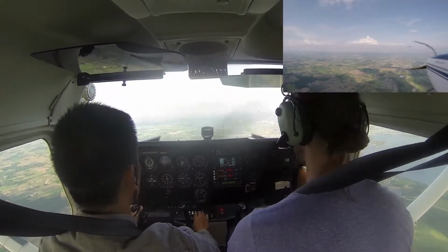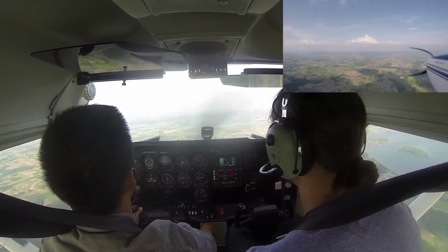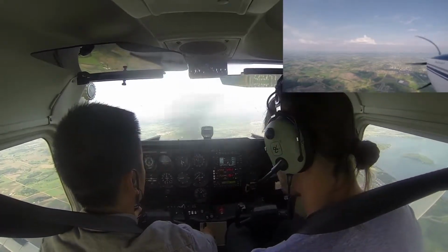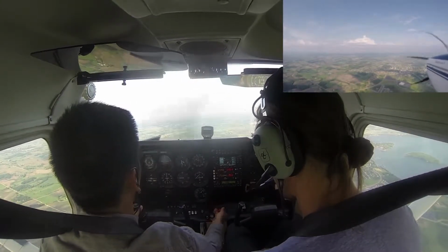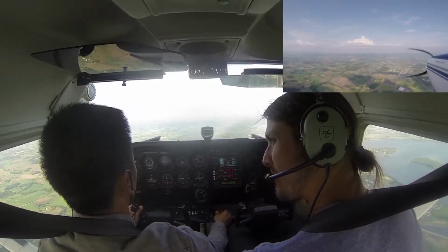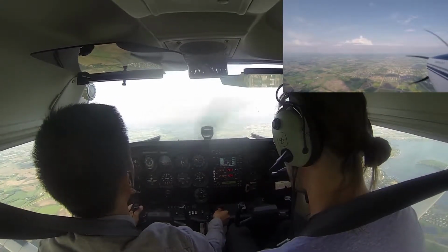Turning off pressure, landing light off. We're meaning to make sure the engine may go rough. Go rough? Yep. Alright, there we go. Did you feel it?